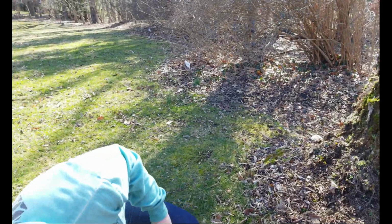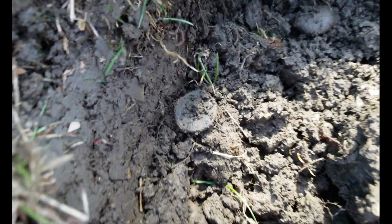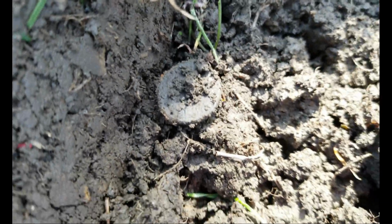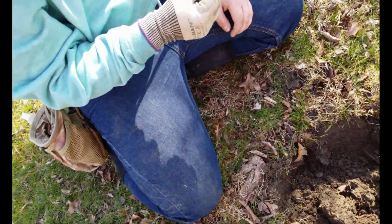Well, I'm right off the side of the whole tree here, and Nathan come down and help me. I just popped the coin. Memorial. I don't know.